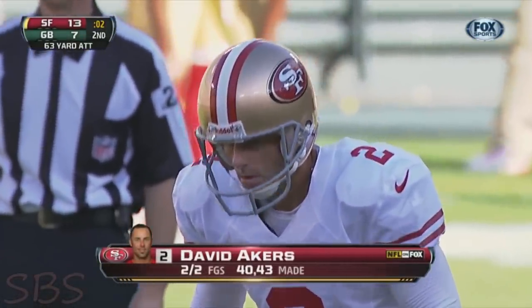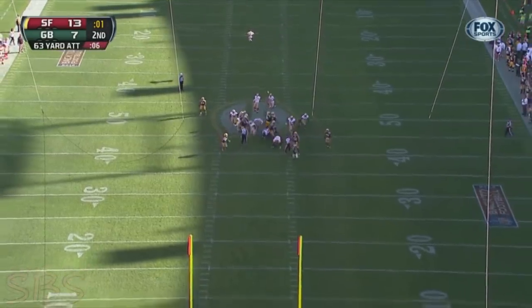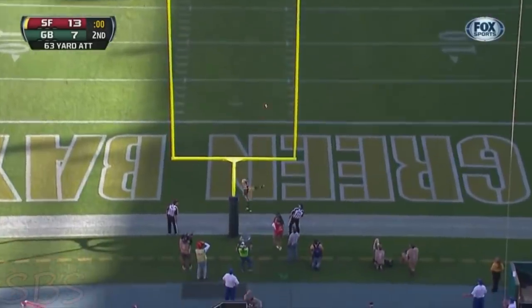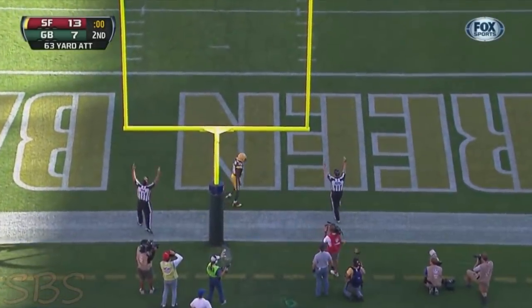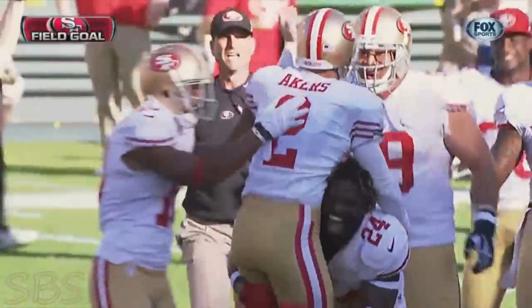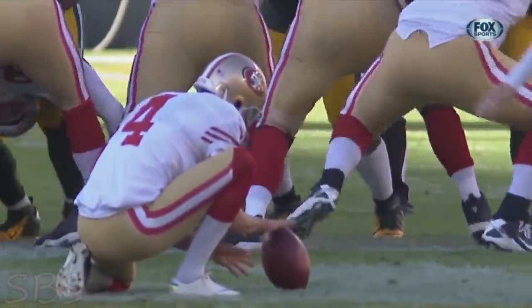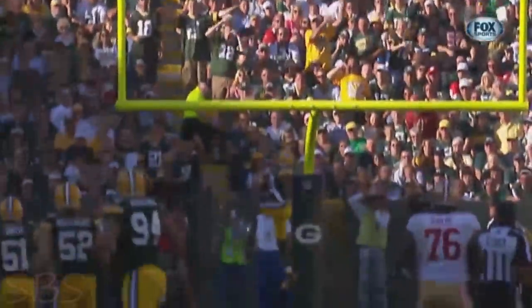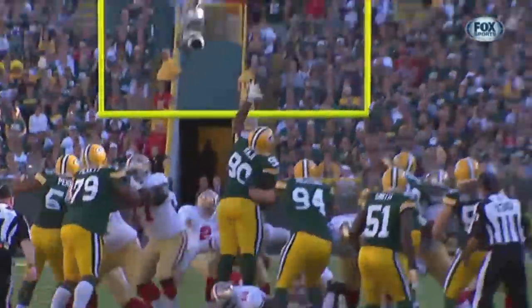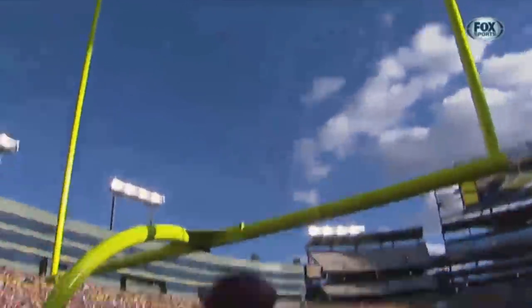We'll see what can happen here. He's kicking from the San Francisco side of midfield. Drills it, and it's off the crossbar and through. 63 yards from David Akers. And he gets lifted up as if he just won the game as this thing hit the crossbar, bounced up in the air, and went through the uprights to make it a 9-point game. What's amazing, Joe, is in order to kick it 63 yards, you've got to have a low trajectory on that ball and that it wasn't blocked.